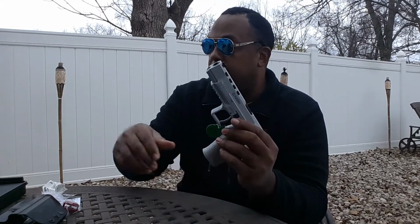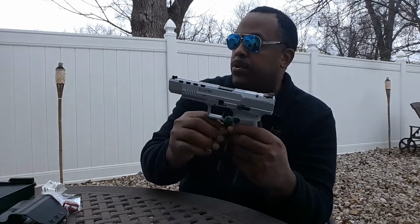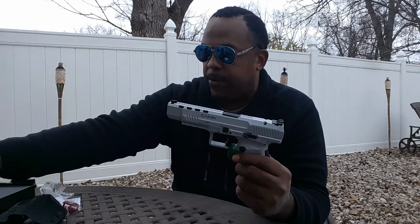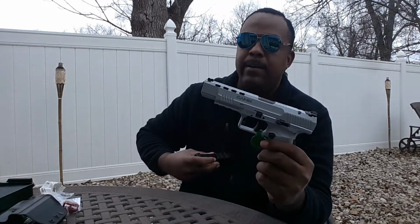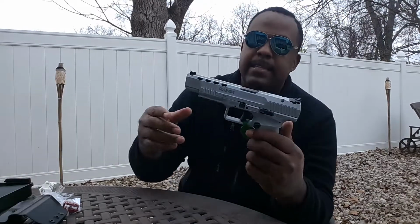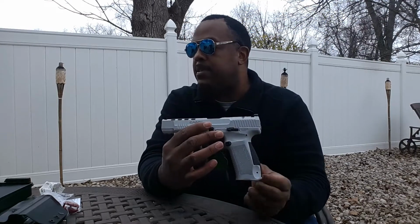Okay? So anyway, this has a polymer frame, and again, it comes with 2 magazines, also with the tool to help you feed the rounds, or bullets, or shells, or whatever you prefer to call it, into the weapon. You have your mag feeder here. I think these are 20-shot, 2 20-shot clips that come with it, I believe.